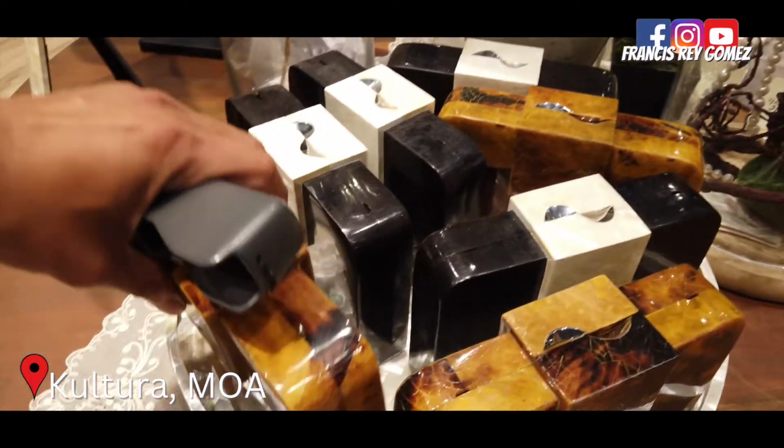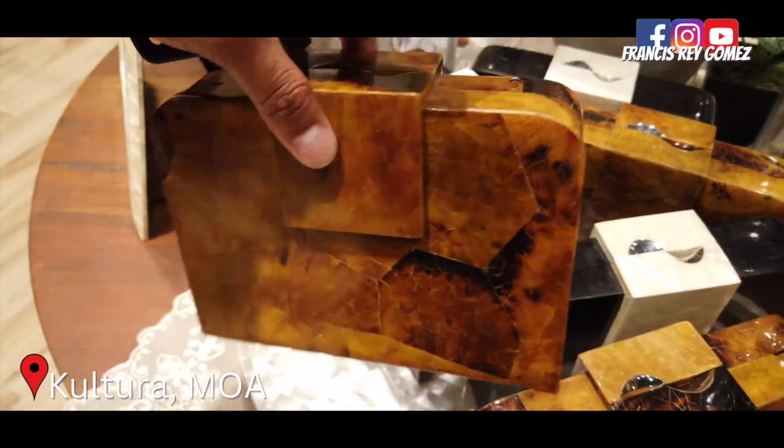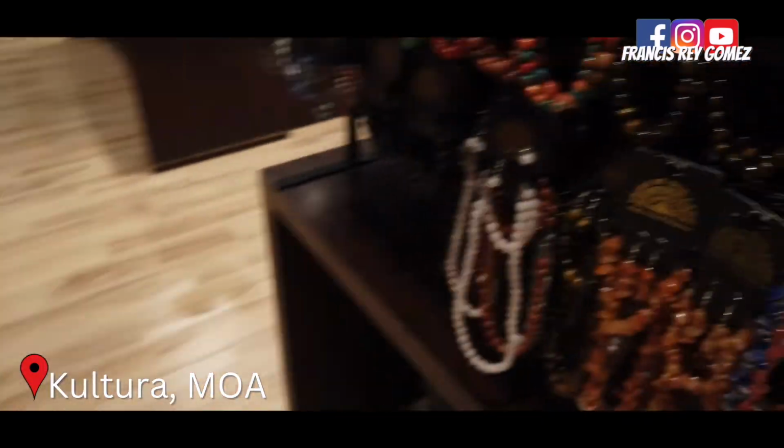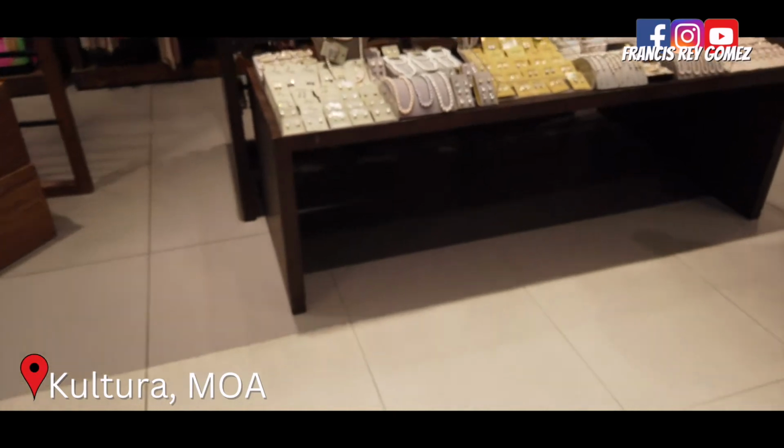And then look at these bags. There are the beads. They also have pearls.